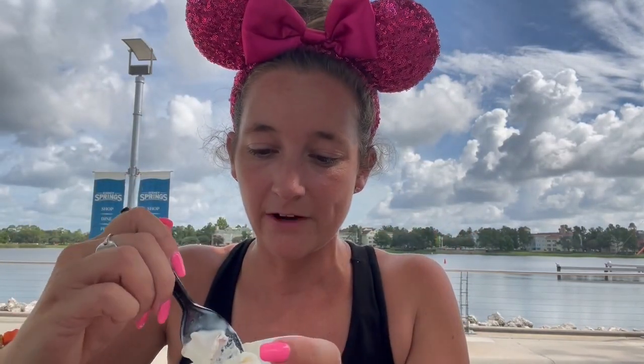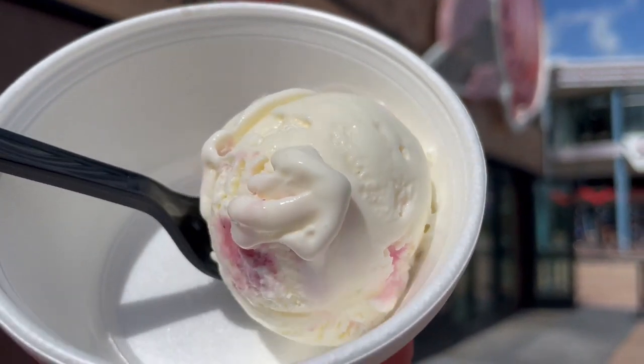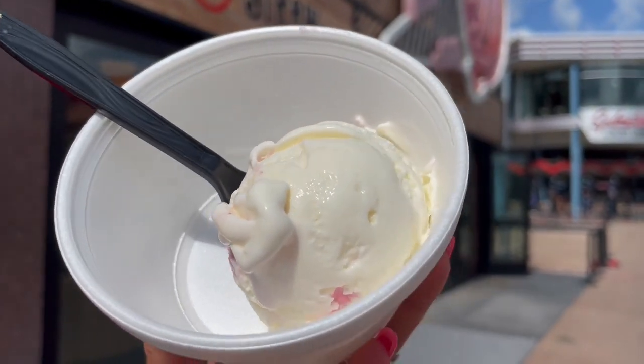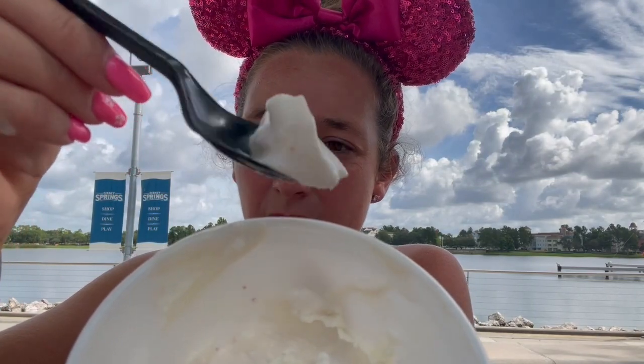I will preface this by saying I do not like spicy foods. Okay, very interesting flavoring. The goat cheese is very prevalent in the ice cream. I don't really taste any of the berry aspects of it. I'm trying to get more of the berry, but as you guys can see, it's mostly just the goat cheese.